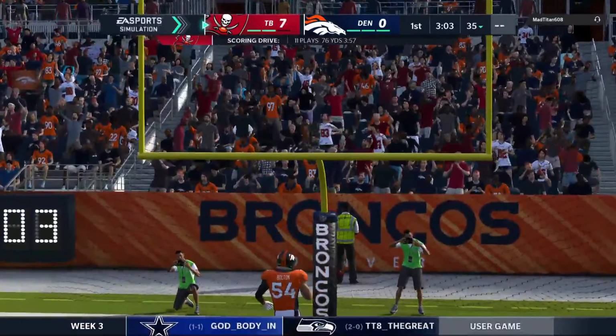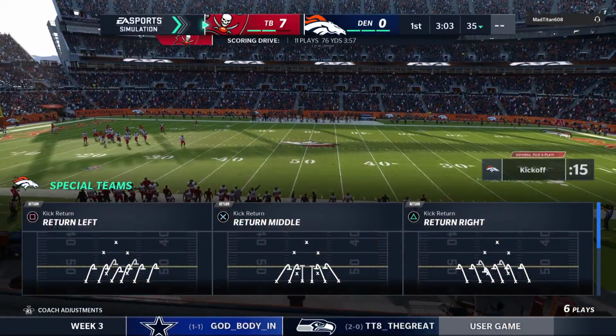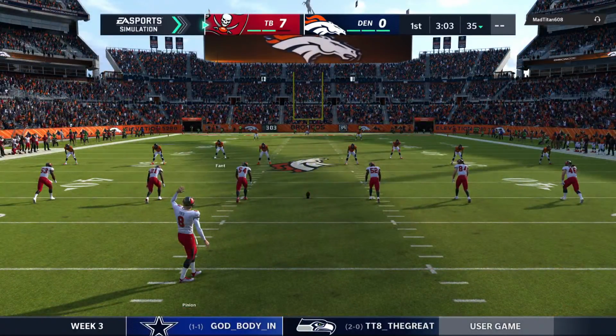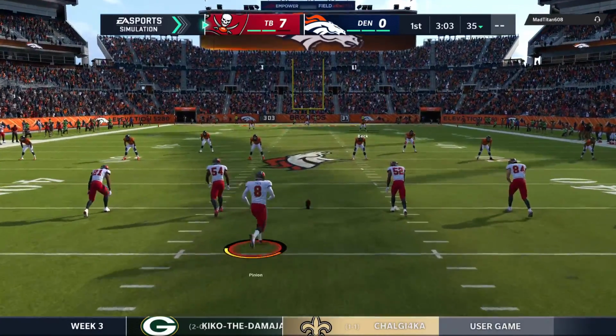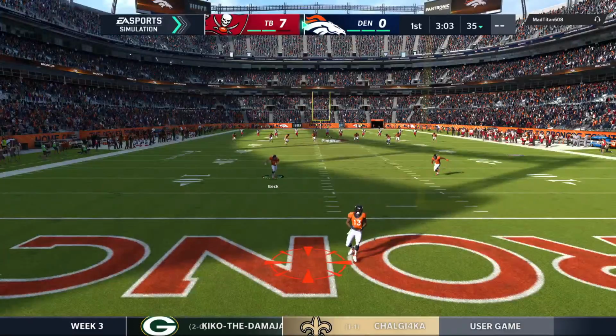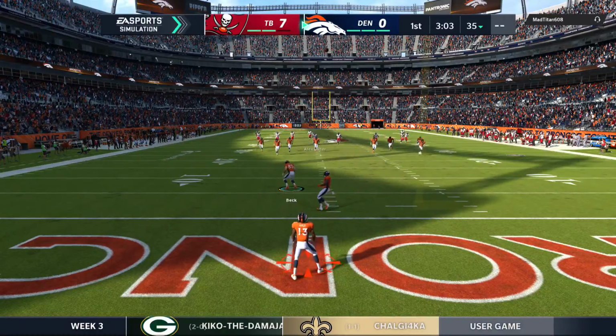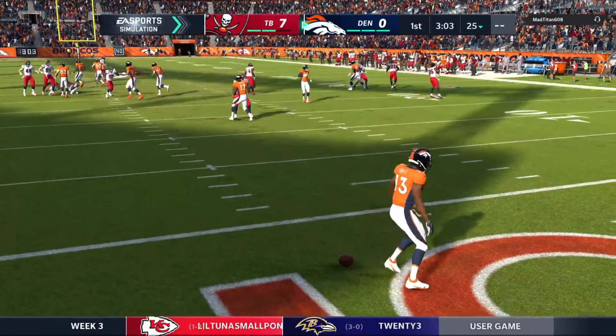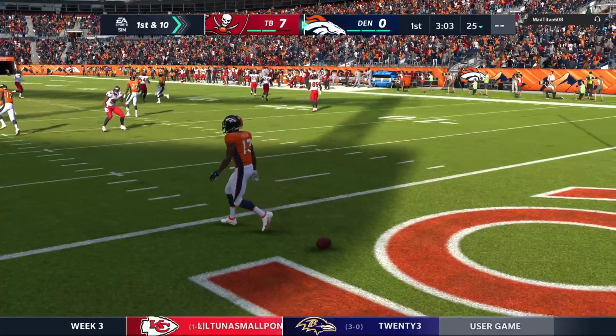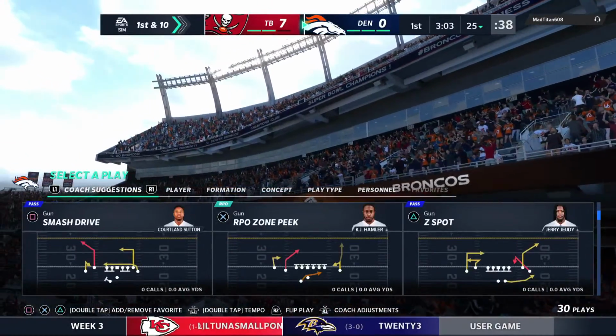And that one gives the Bucs a 7-0 lead. Makes the score Buccaneers 7, Broncos nothing. And following the touchdown now, it's Bradley Pinion on to kick this one away. Fields it in the middle of the end zone. And this will come out to the 25 as Hamler elects not to return it. 25-yard line.